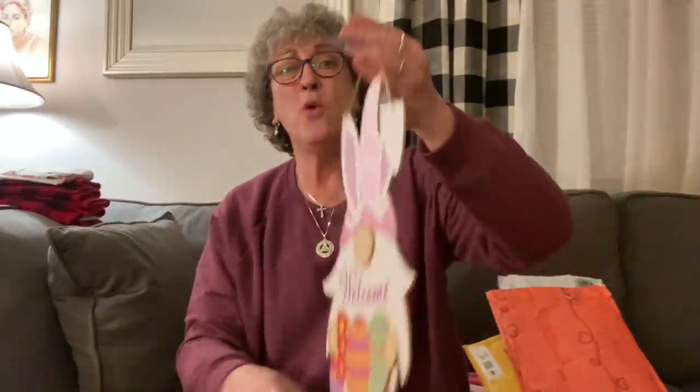This is 2 feet tall. A 2-foot sign for a dollar, you guys, for a dollar. I just can't get over it. Can't get over the things you can get at the Dollar Tree. Then I was able to pick up the gnome Easter signs.